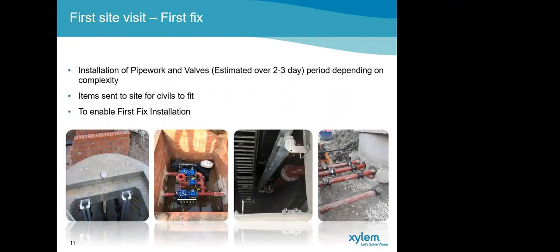Right, this is the first fix. This is our first physical visit to site to begin the installation process. This is usually completed over 2 to 3 days. However, this will depend on the pipework size and the complexity of the project. During this visit, we will install the auto coupling, vertical legs, guide rails, interconnecting pipework that goes between the wet well and the valve chamber, the valve chamber pipework, including gate valves and non-return valves, and any overpumping pipework if deemed necessary. That will always depend on which water authority has taken over the pumping station.